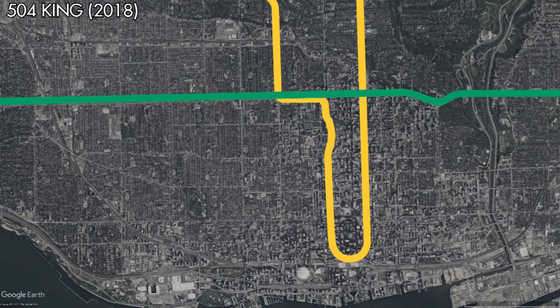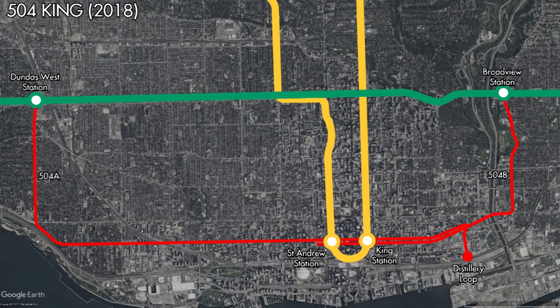This split would see the 504 King split into two branches, the 504A, which would operate from Dundas West Station to Distillery Loop, and the 504B, which would operate from Broadview Station to Dufferin Loop. The two branches would overlap in the downtown core where ridership was its heaviest.